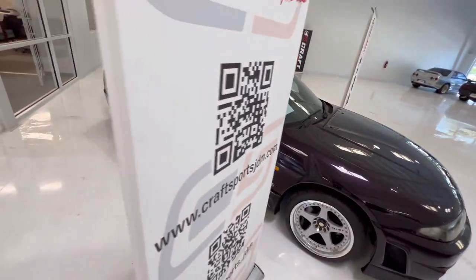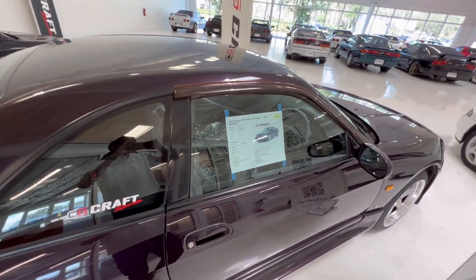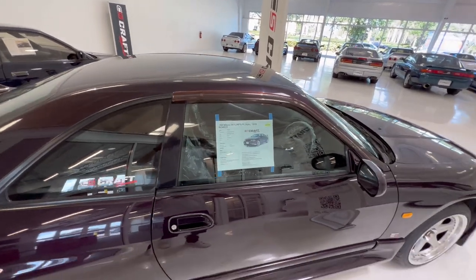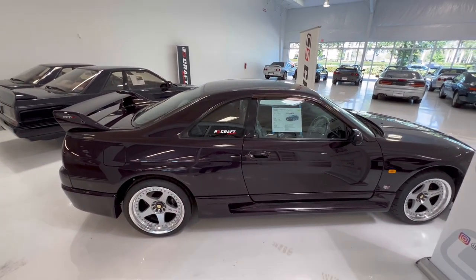Bring us around the side. Got your 95 GTR V-Spec R33. They want 150 bands, 40,000 miles on this car, guys. Insane.